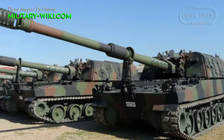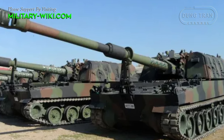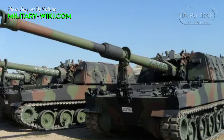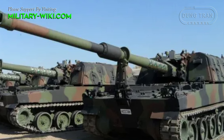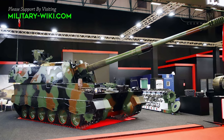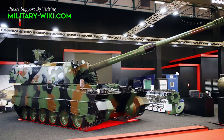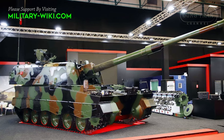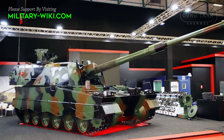This made it possible to reduce the crew from 5 to 4 people and increase the rate of fire to 8 shots per minute. The Fırtına 2 fire range of rocket-assisted projectiles is 40 km. The self-propelled gun receives a remote-controlled combat module with a machine gun.